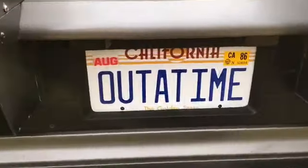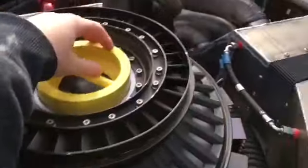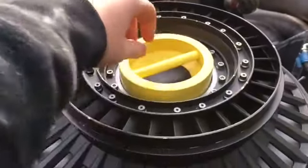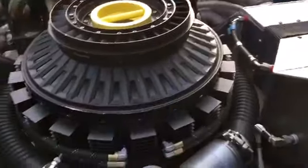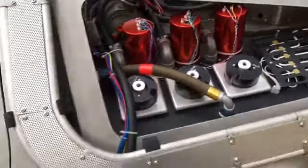We have a California license plate, and then here it's the jetpacks, and here this is where you put in the stuff to travel. And then here, this is all settings. I don't really follow it that good.